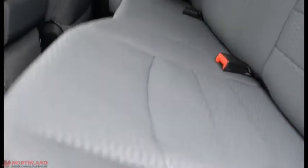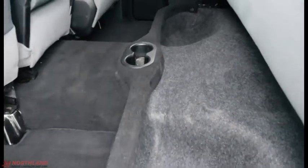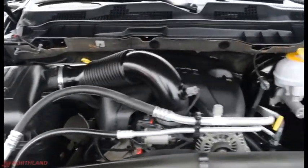Open this guy up. On the door here, you got your handle, control over your windows, handle here, and it looks great in here as well. Very spacious. You can fold this guy up. You got some storage just underneath there, as well as your cup holders right over there. And there's our 5.7 liter V8 Hemi.